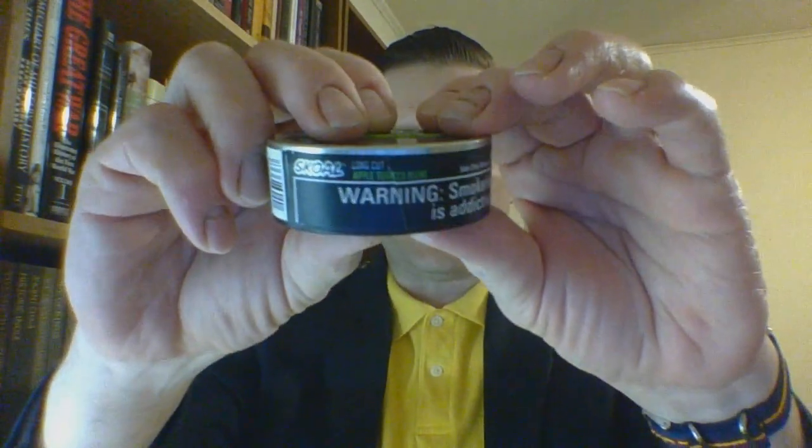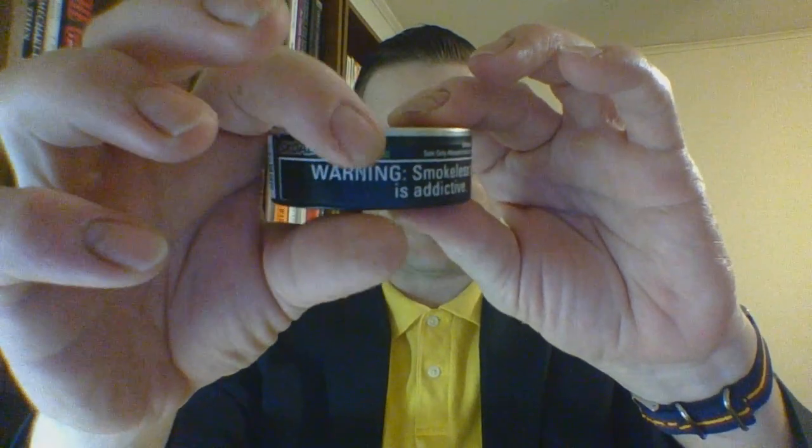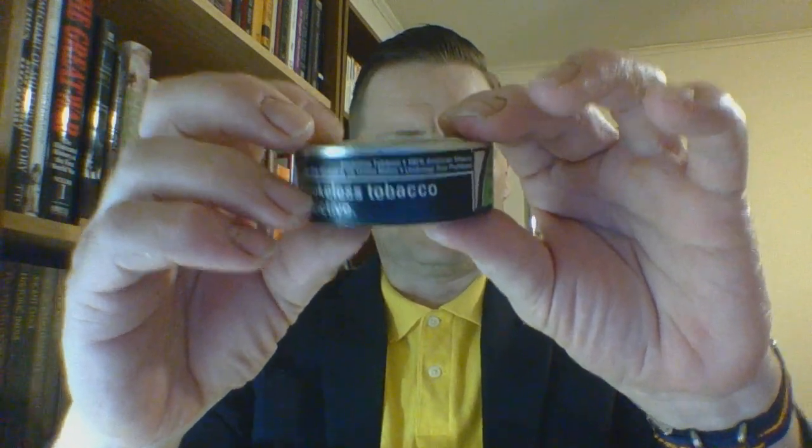Moving around to the side, we have brand, cut, and flavor with a scrunched U.S. smokeless warning label. All kinds of pertinent information such as underage sale being prohibited, sale only being allowed in the United States. The fact that this is smokeless tobacco, so please no one put your Bic lighters away. This is smokeless tobacco. We will not be lighting this on fire at any time during this review. And that it's 100% American tobacco, of course.